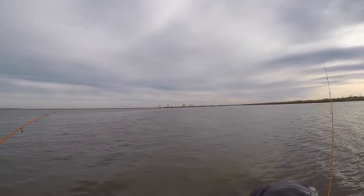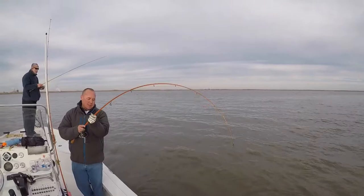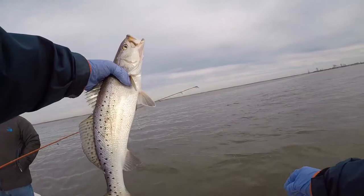Boy, the fishing is real ugly. It is ugly. I like it when the ice starts forming on the rod tip. Oh, look at that beauty! Woo! Man, I wish we were in a tournament today. Great day to be in a tournament. There'd only be four boats fishing, and we'd be doing all right.